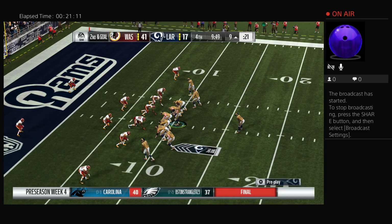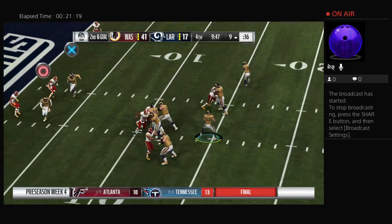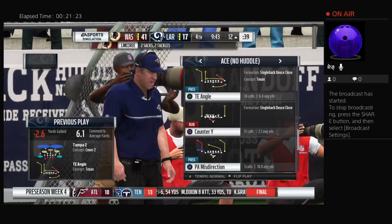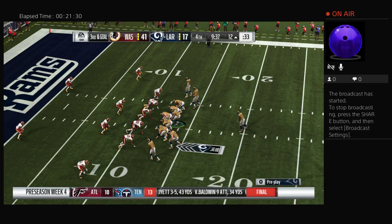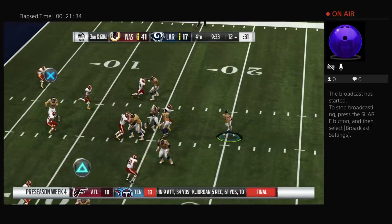Another shot from the 9 on 2nd and goal. Got three down. And he's going to go down. Sacked back at the 13-yard line. They got to have 6 here. It's 3rd and goal. On play action, they'll throw.